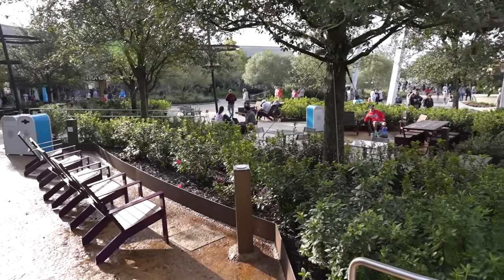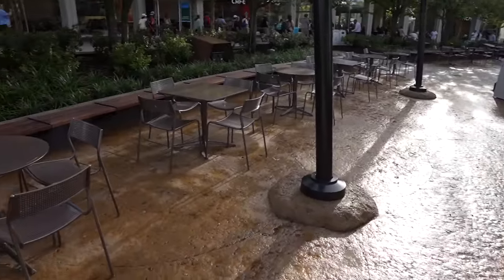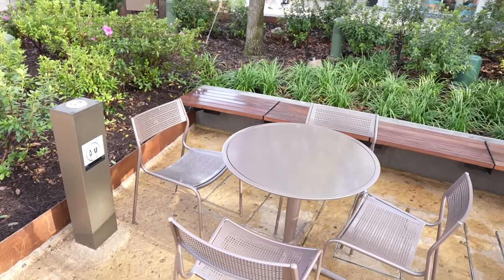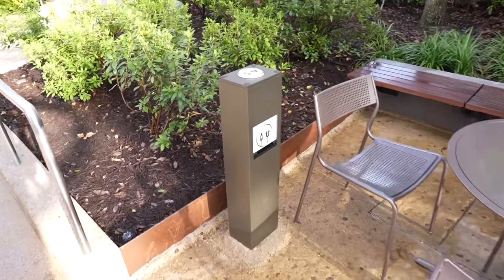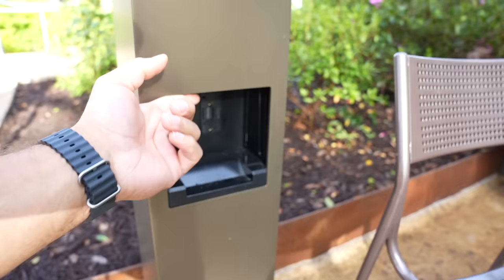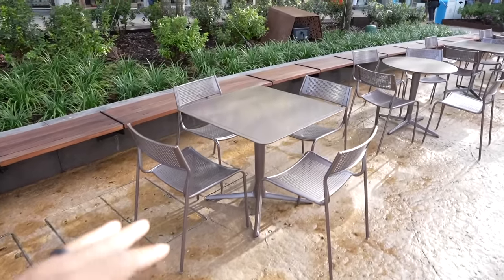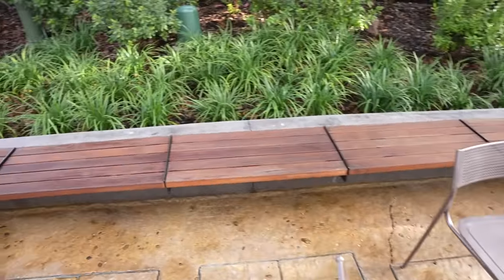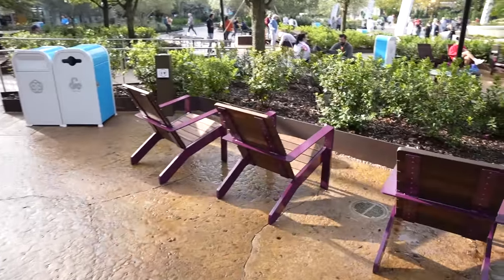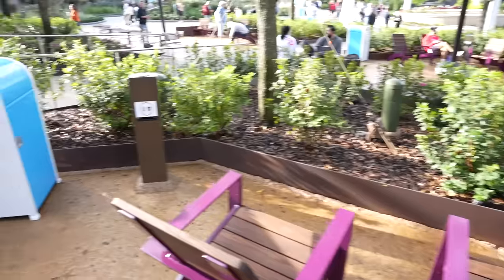Right off the bat here, I am noticing a ton of seating all over the place, which Epcot really needed, more areas for people to enjoy their food and just relax. Also, they have added chargers. Look at that. So you can charge your phones. That's a nice touch that was needed. And not only do you have tables and chairs, but you have plenty of benches. This will come in handy. Here's some nicer lounge chairs here. I mean, plenty of chargers all over the place.